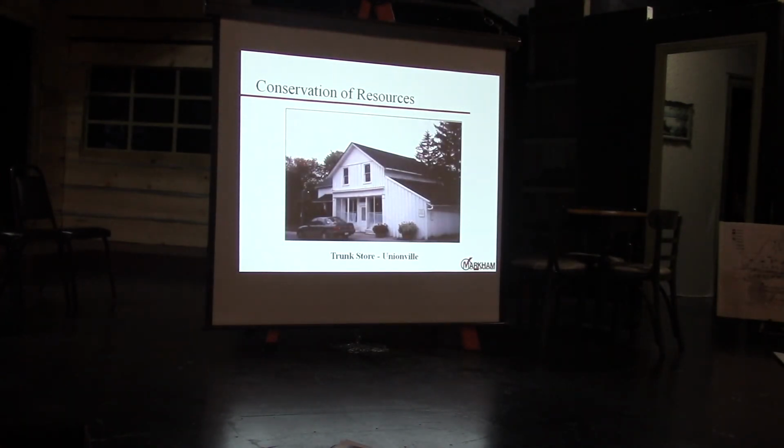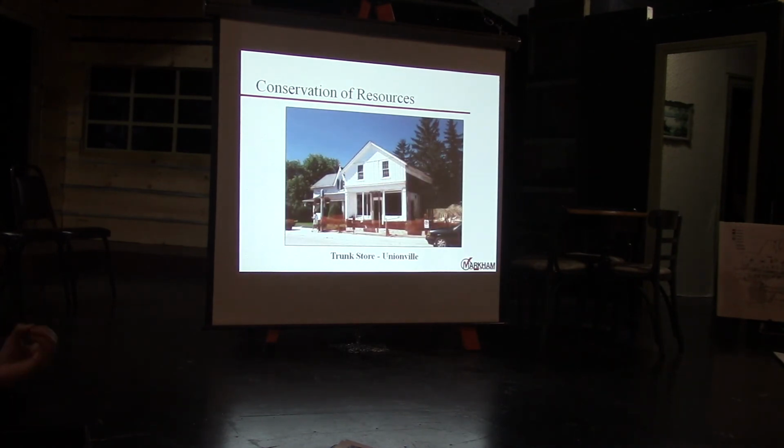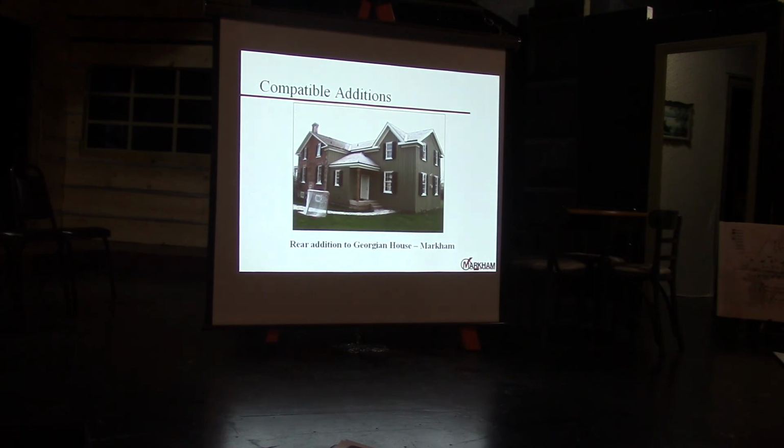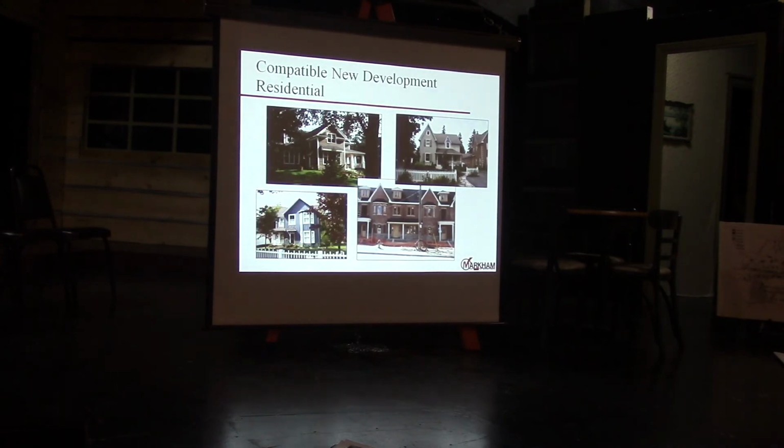That's when you have a heritage resource that is failing, and because you have a heritage district, it's not demolished, it's restored, and it becomes a useful building back in the community again. You see results when the rear additions to your heritage buildings are compatible in scale, massing, windows, colors, those things. You see results when you have compatible new development in your residential areas. These are all new infill, whether they're townhouses or individual property owners.